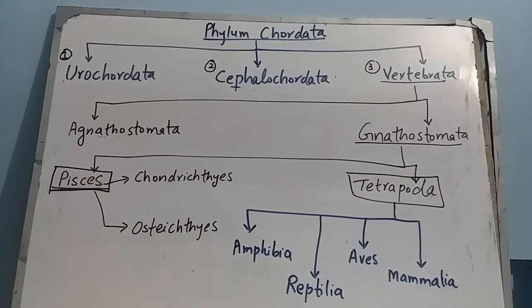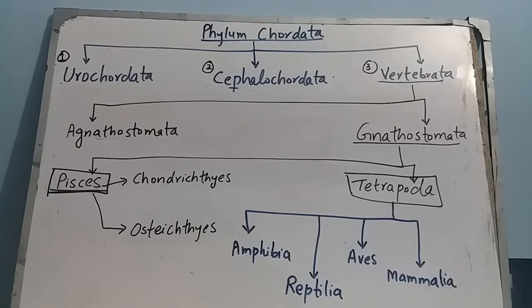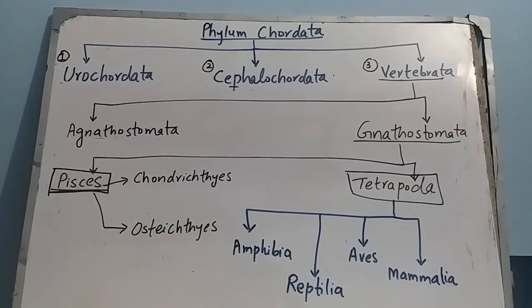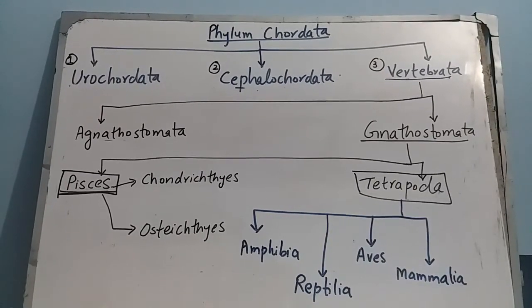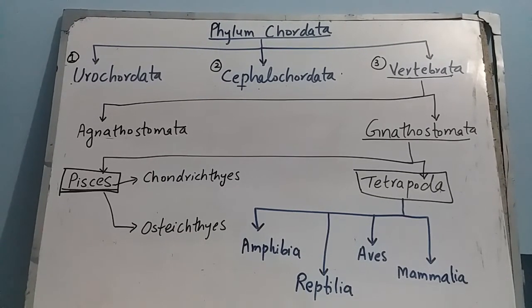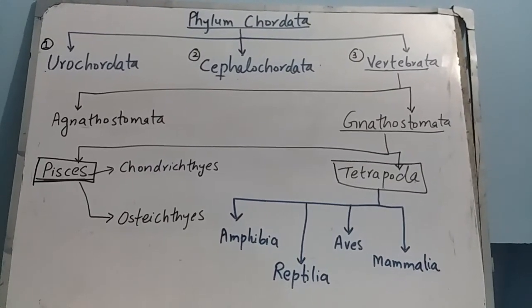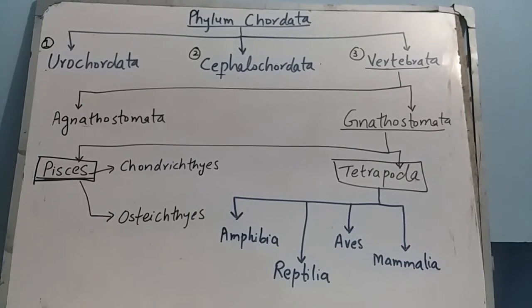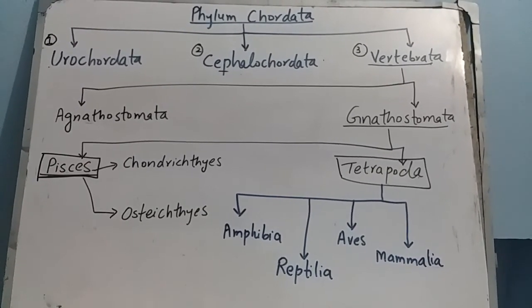Superclass Tetrapoda is further divided into four classes. The first class is known as Amphibia, and the amphibians include frogs, toads, and salamanders. The second class is known as Reptilia, and the reptiles include turtles, tortoises, crocodiles, alligators, lizards, and snakes. The third class is Aves, and Aves include all the flying as well as the running birds. The fourth class is known as Mammalia, and the mammals include egg-laying mammals like duckbill platypus, pouched mammals like kangaroos, and all the placental mammals.